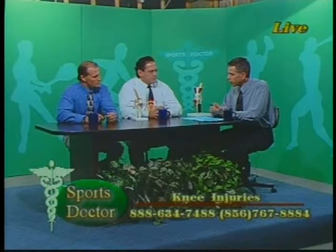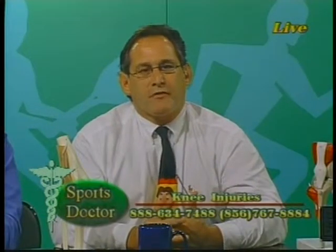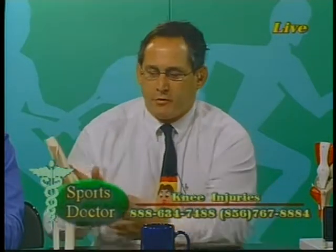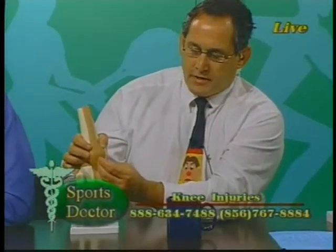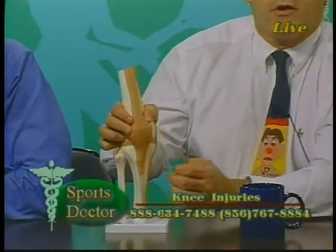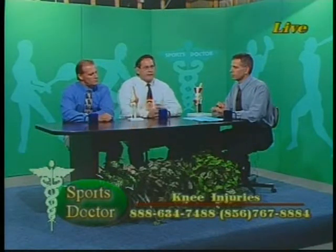Okay, now talk about the reconstruction process. How is that done? What we do here, we take a graft. There are two types of graft. There is the autograft, which is your own tissue, and there are several graft choices for that. You can use your hamstrings or you can use a bone-patella-bone graft. We take a piece of bone from the patella, take the middle third of the patella tendon and a piece of bone from the tibial tubercle, and we use that as a graft, or we use the hamstrings as a graft.